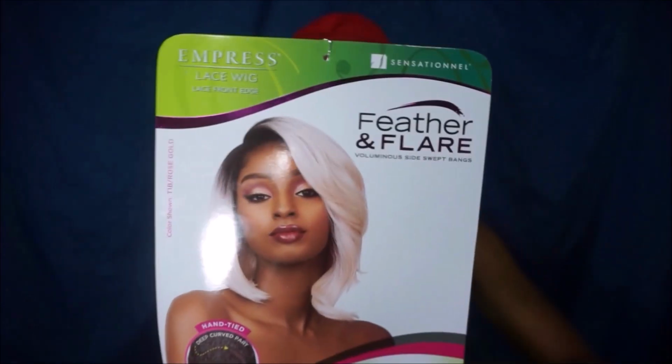Today I'm going to be doing a video on this wig from Sensationnel. It's an Empress lace wig and it is in the style Kylie. The color is T1B/rose gold.